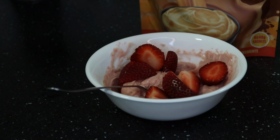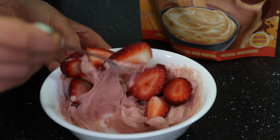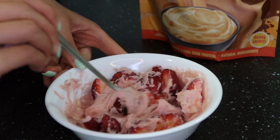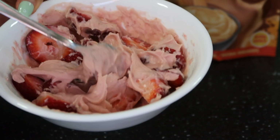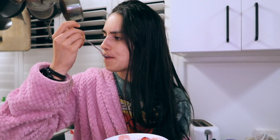It was, honestly, I've loved all their flavors. I added strawberries and some frozen blueberries, which I did after I filmed this, and it was so freaking good. Each pack has like 23 grams of protein as well. It smells amazing. I don't know which of the protein puddings I've tried is my favorite now. I love them all. So good.